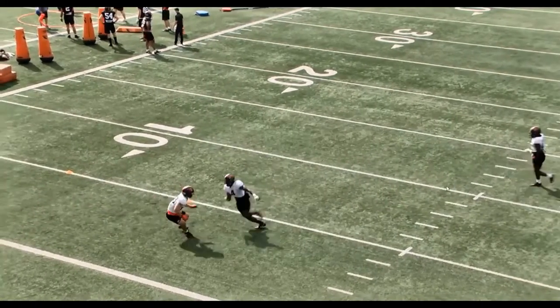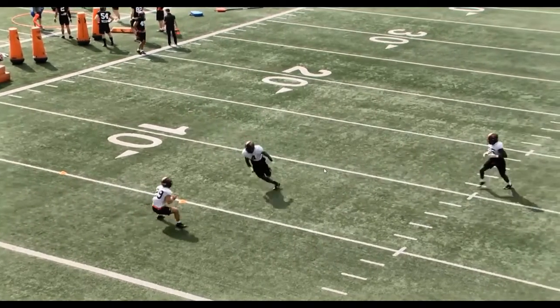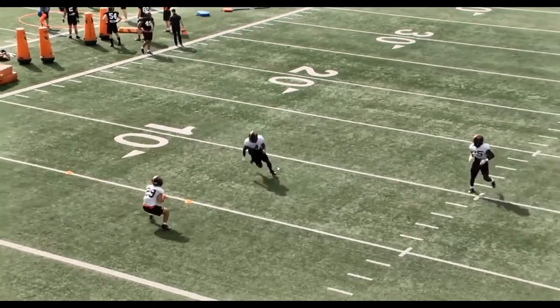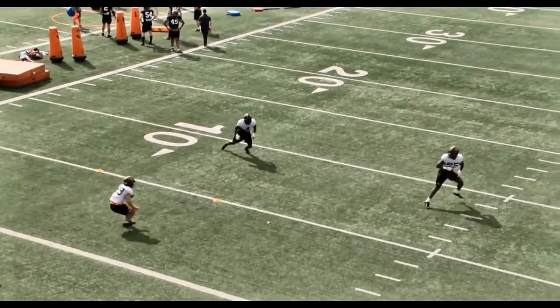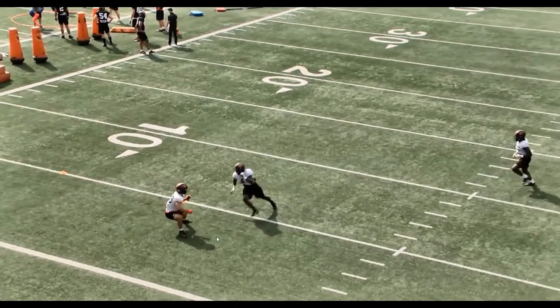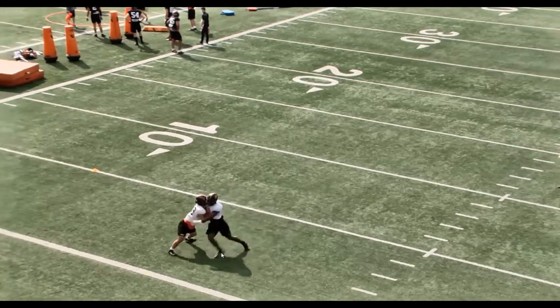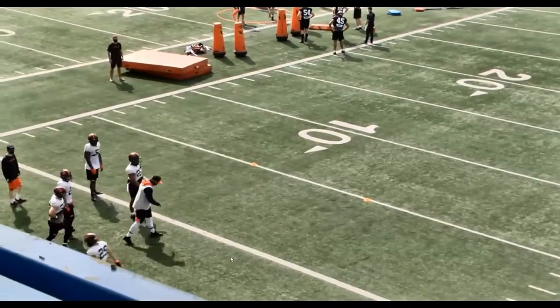Here's just another variation of the drill. This guy bails, and now we've got to trigger our hips. You'll see it when we go to the three-man version, but see how we're over-exaggerating that hip turn and getting in that body position. Once again, funneling him, making him run the hump. Let's not give him a short edge. I don't love his feet here, but he's trying to get it accomplished. Punch and then run, make him run the hump. That's what we're looking for.